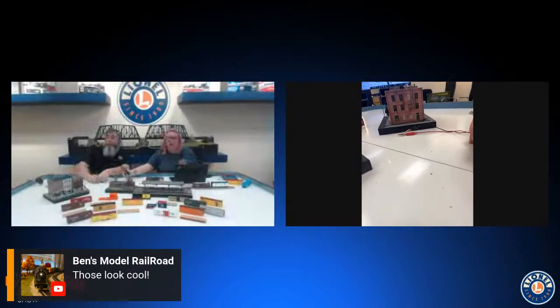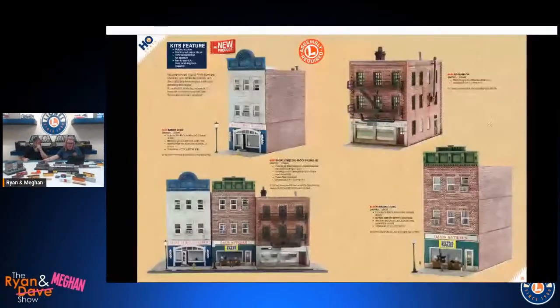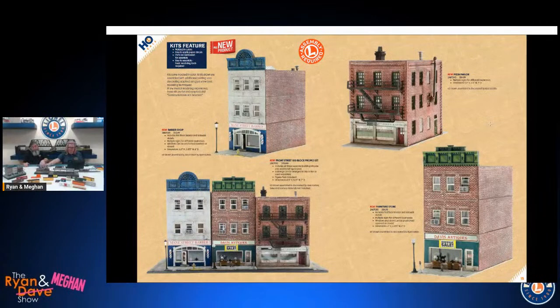Speaking of the structures here, we've got them shown in a couple different ways in the catalog. We have them shown as separate sale pieces for the barbershop, pizza parlor, and furniture store. But for a bargain, you can get the block promo kit all together as one with a bonus pack of figures that'll come in it as well. And those can be placed in any type of configuration on your layout, not just as they're shown there. But you really do add some value by buying the bundle.